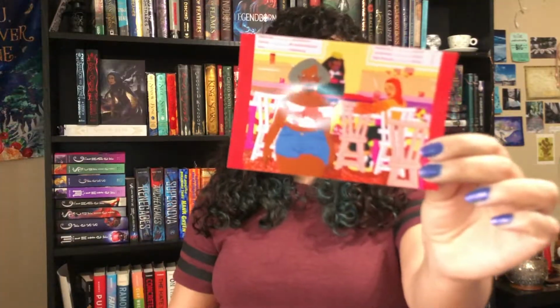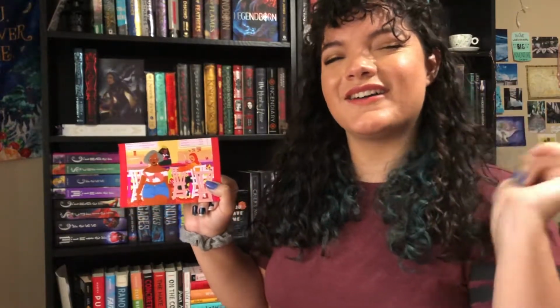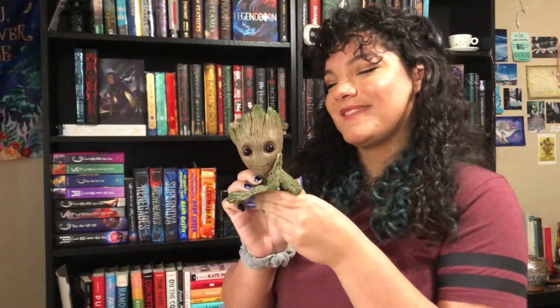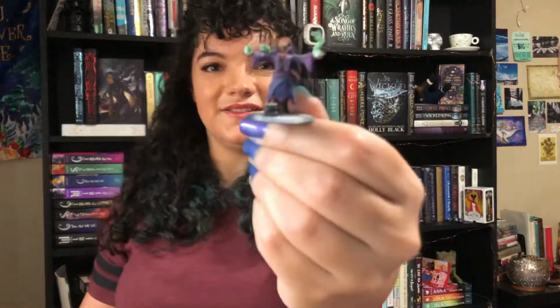I also have this art print that my friend Jenna gave to me 2 years ago for my birthday, I believe. Again, love this art. I have quite a few art prints of plus size people because we love to see it. Again, I'll ask Jenna where she got this from, and I'll link the artist down below because it's another gorgeous print. I also have this cute little Groot planter because I love Groot. He's my boy.